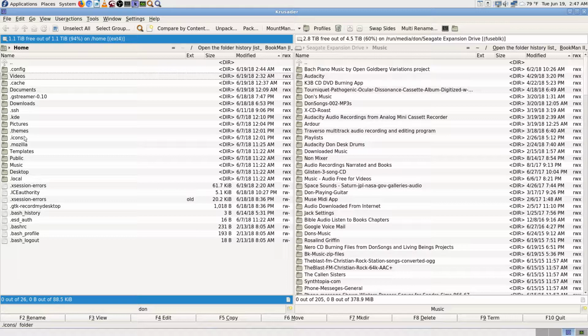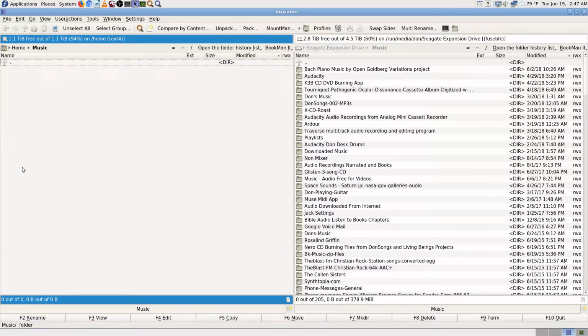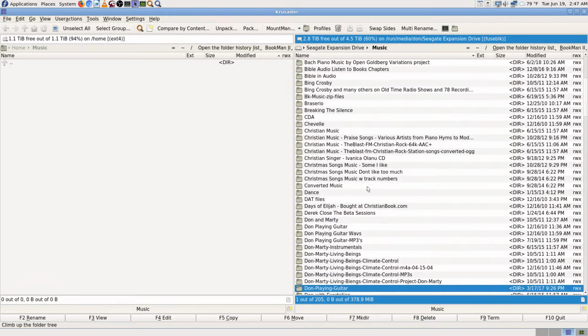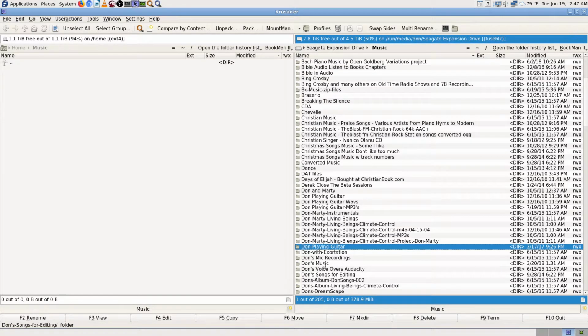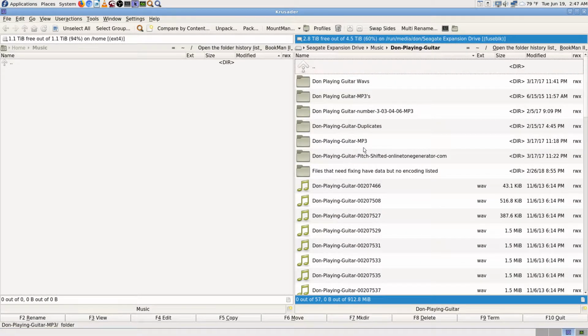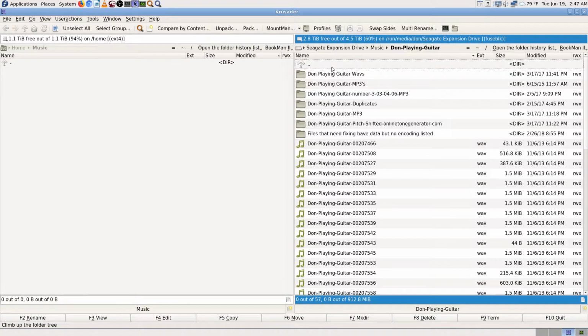How am I going to do this without copying it? That's a lot of files. I just remembered it'll take a while. Okay, music. Where am I? I went out of Don playing guitar, didn't I? Okay, let's make sure there are no duplicates of the same thing in there too. There's only one that says Don playing guitar. And now when I roll my mouse wheel, everything gets bigger and smaller.